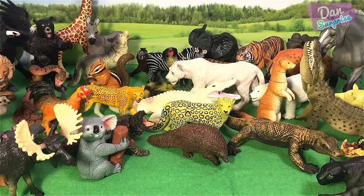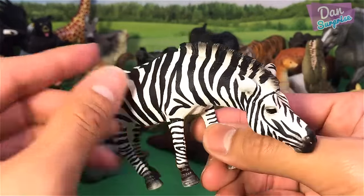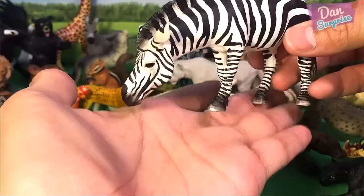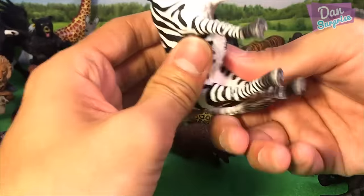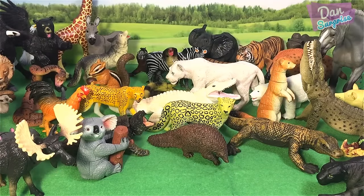Let's take a look at this one over here. Another zebra. And this zebra is from Schleich. What a beautiful model. Okay, looks like this zebra, it's drinking some water. Okay, now place it right at the side. So we are running out of space. And let's see what we have next.